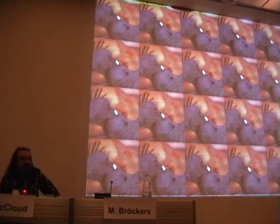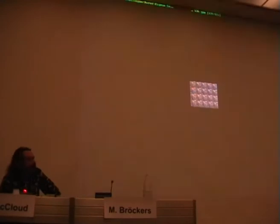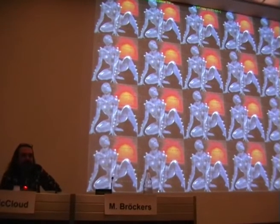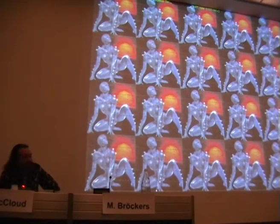Also released around '94. Silver Surfer, they call her sometimes. These are 500 blocks.